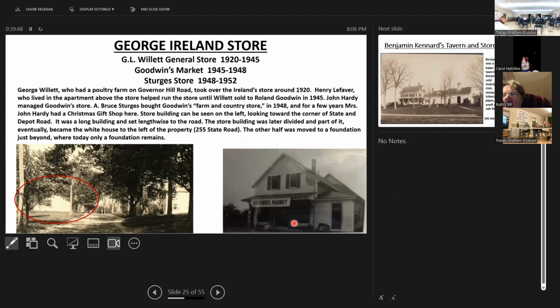Goodwin's store was there when I remember Goodwin's store. Then Sturgis took it over. Yes, he bought it. Austin had it after that. Was it Austin? Augustine, wasn't it? The house is still there. They moved the house back on the lot. It's now a house, the old Stewart place.